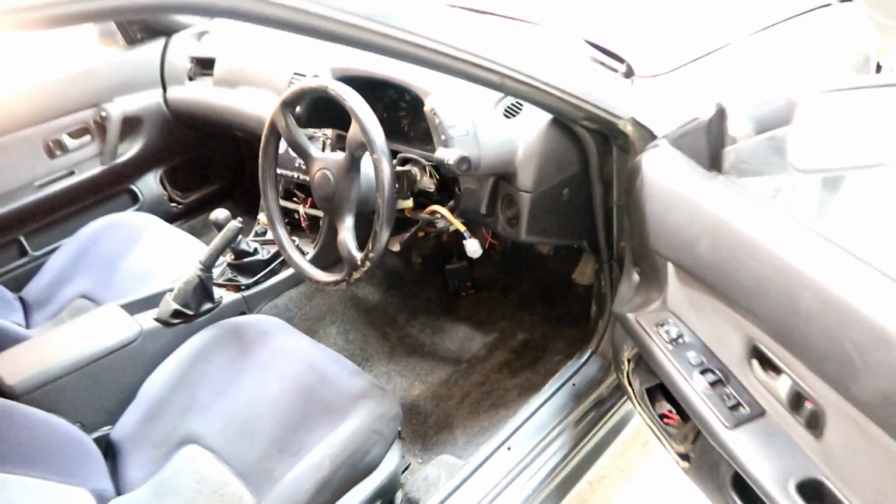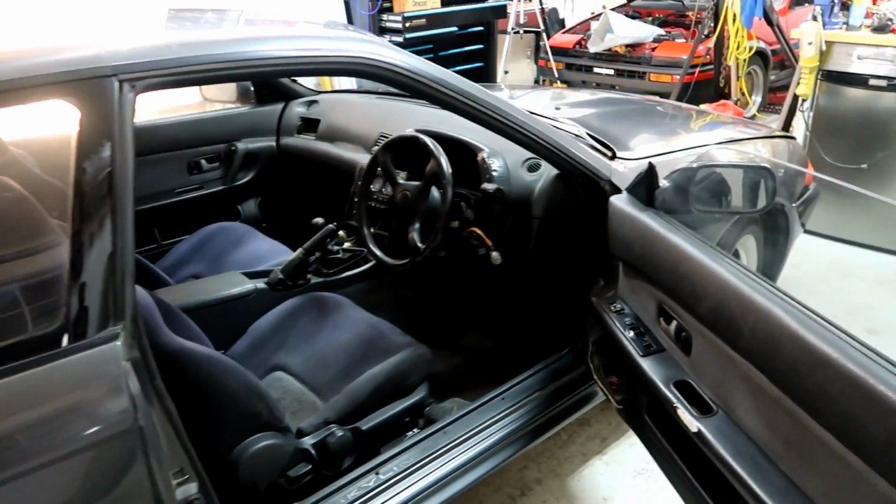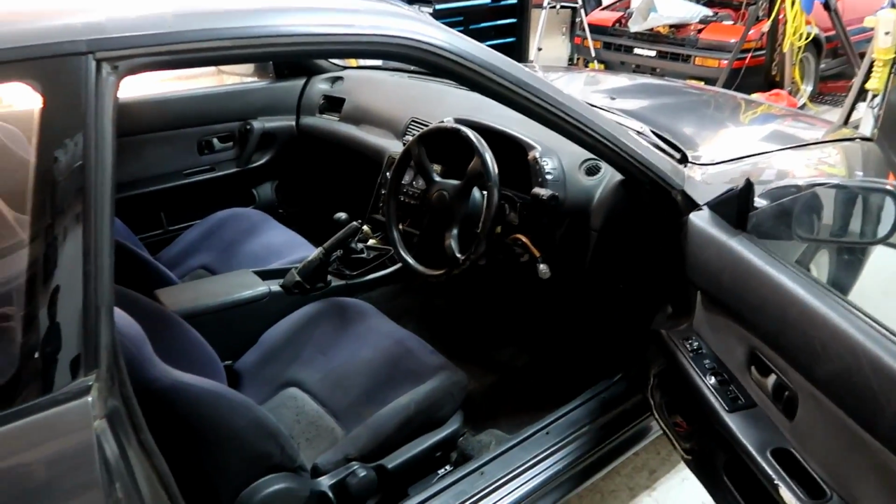But all in all, it did fire up, not too bad. We're gonna see if we can get it fired up here again. Didn't get around to doing any kind of oil change today. Like I said, a little bit of detailing to be done there. It's quite a bit of mess.